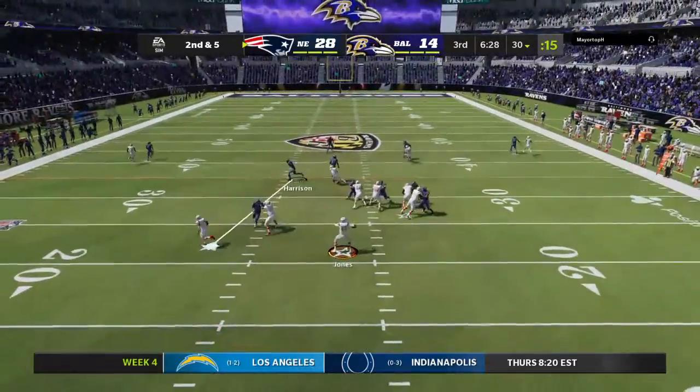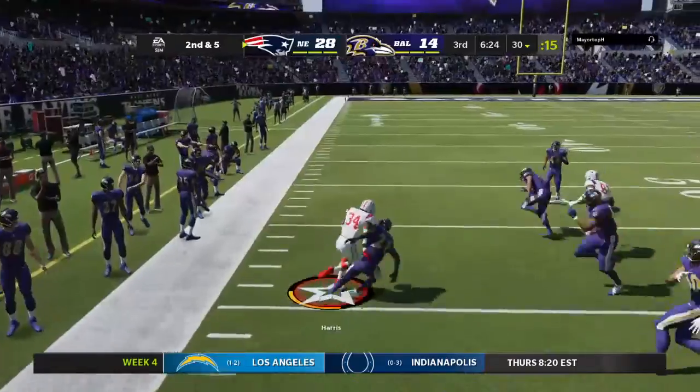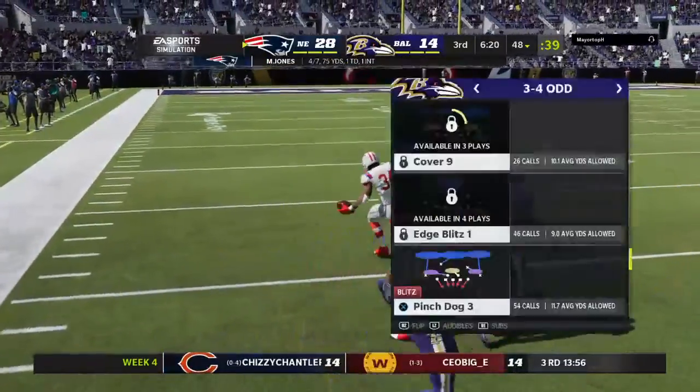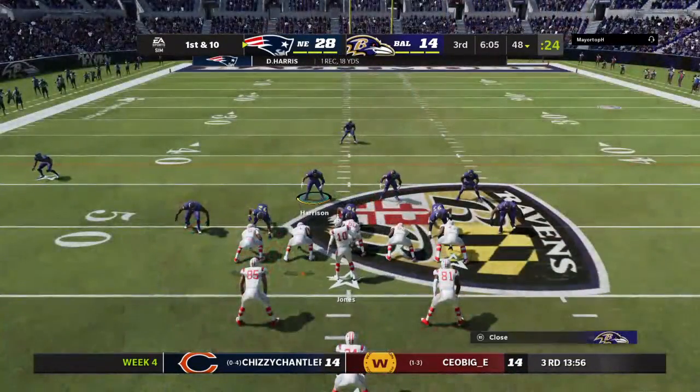From the 30 on 2nd down, Jones. He gets it complete to Harris. A nice little juke, and he slips up past the 45 before being tackled. 18 big yards on that one, and a New England 1st down.